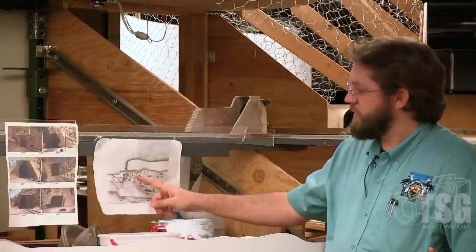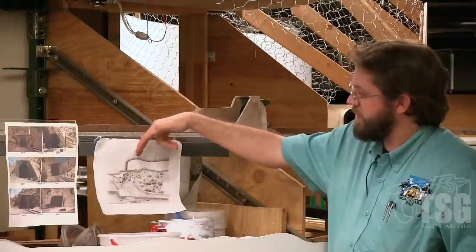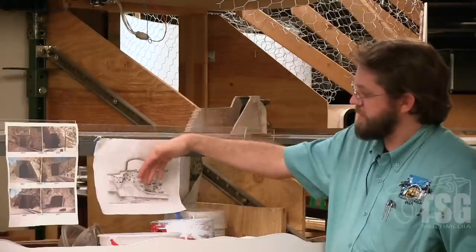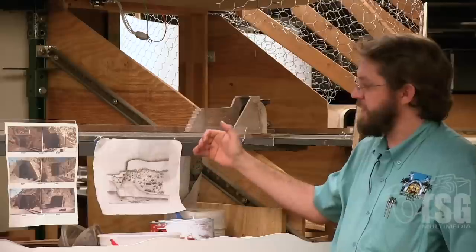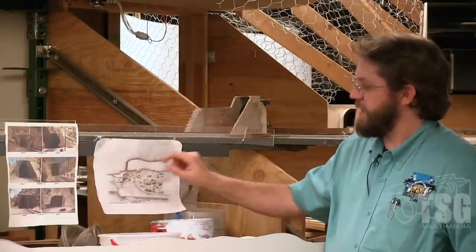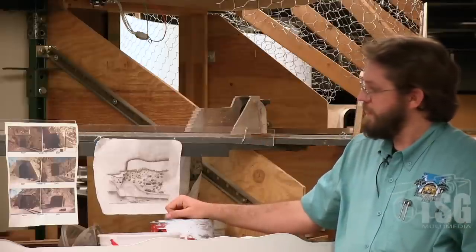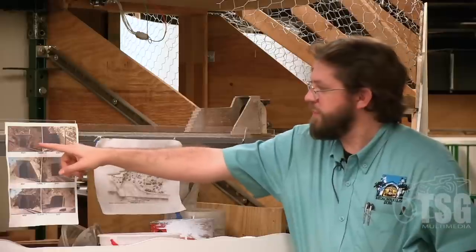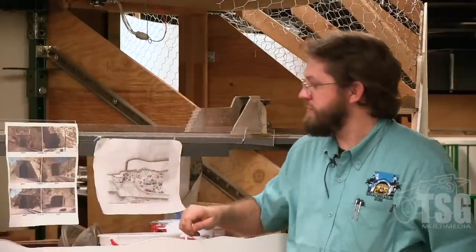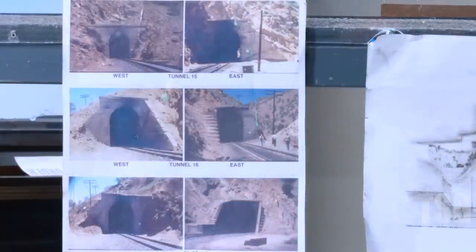Although we are staying more as one scene, as opposed to keeping a full floor-to-ceiling fascia, basically going all the way up and dividing the scene into two completely separate scenes. So this one little strip of land around the ridge actually connects the two scenes together. Over here we have some additional photographs from our records, showing Tunnel 17's east and west portals, Tunnel 16's west and east portals, and Tunnel 15's west and east portals.